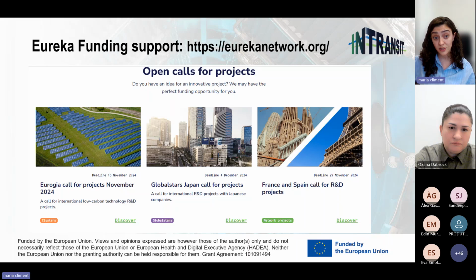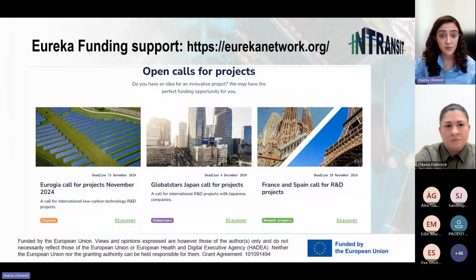The very first one is the Eurogia call for projects. It's open until 15th of November, and it's a call for international low carbon technology R&D projects. It's more focused on clusters. Then we have the Global Stars Japan call for projects. It will be open until 4th of December, and it's a call for international R&D projects with Japanese companies.